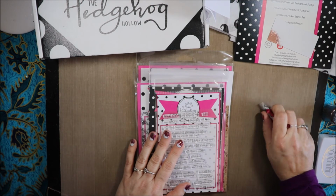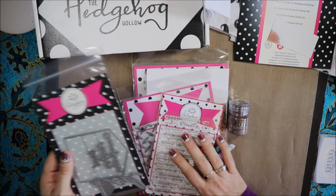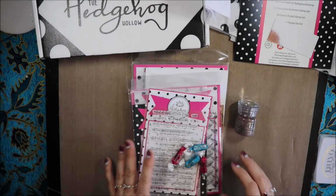That is this month's box. What's your favourite item in the box? What do you want to use? I honestly can't wait to make things with this pocket. It just looks like so much fun.